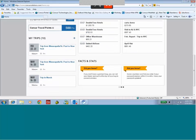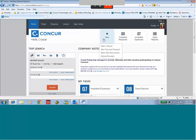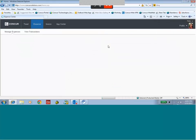So what I'm going to do here is I think this is the March one, I'm going to create a new expense report from scratch just so I can show you guys some key components.